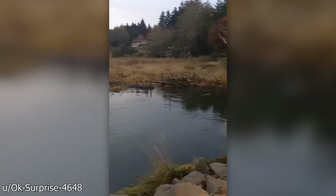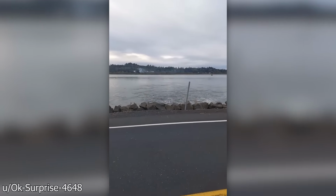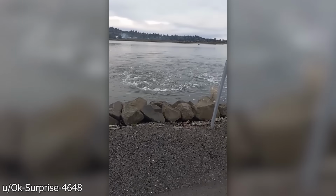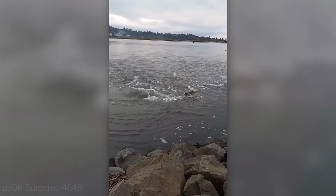Oh. Come out the other end. Let's go over and see. If a log comes out over here, I'm going to be really impressed. Oh my God! Yes, there it is!